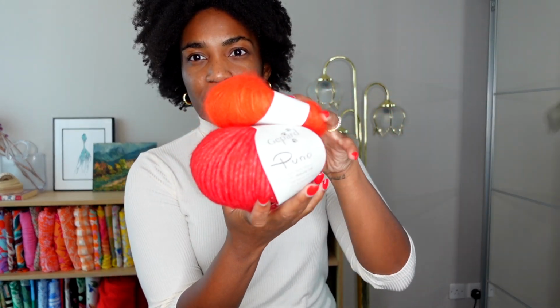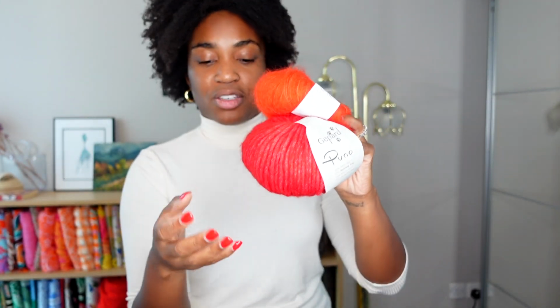So together you can see this is quite a bit brighter than this red, and I just think it gives the overall design a bit more definition than it would have if I had matched these more closely. The designer recommends Puno for the base yarn with a strand of mohair, so it's working quite nicely. I'm hitting gauge, there's no problems there.